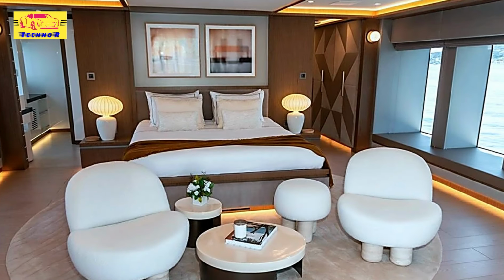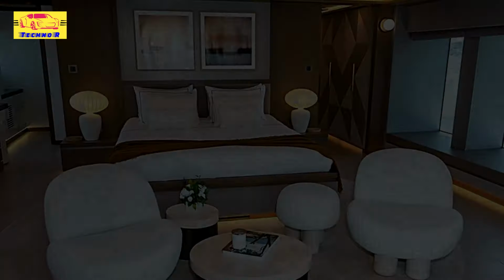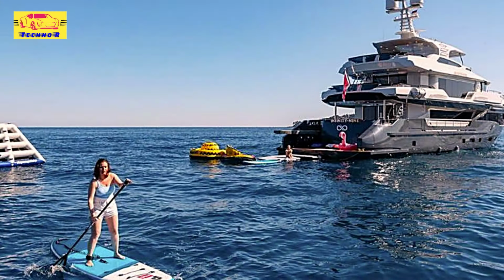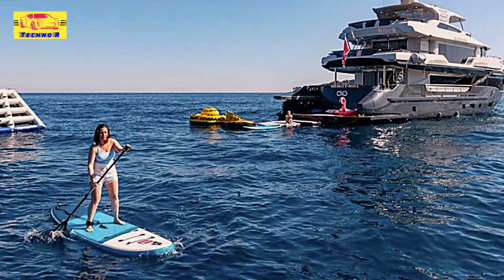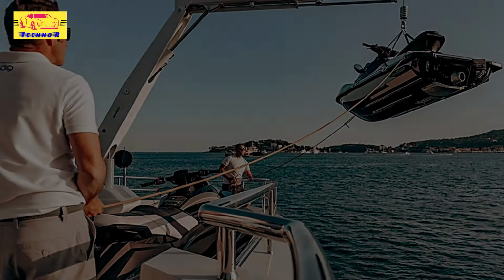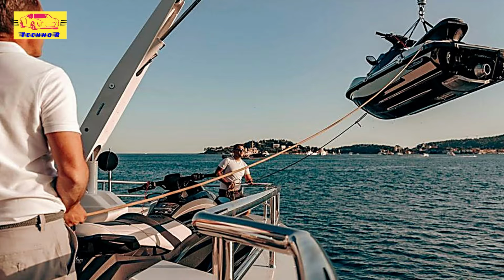For those accustomed to the finer things in life, the yacht's amenities do not disappoint. The main deck boasts a large lounge area, perfect for unwinding or hosting friends. The fully equipped galley is ideal for preparing gourmet meals, while the expansive outdoor areas offer plenty of space to take in the breathtaking views. The sun deck, with its panoramic vistas, is perfect for lounging, dining, or sunbathing in absolute comfort.